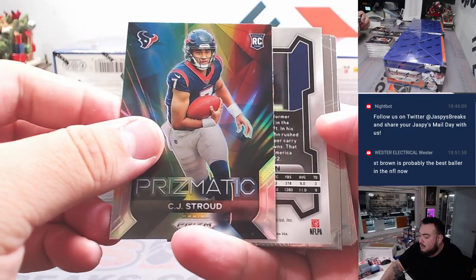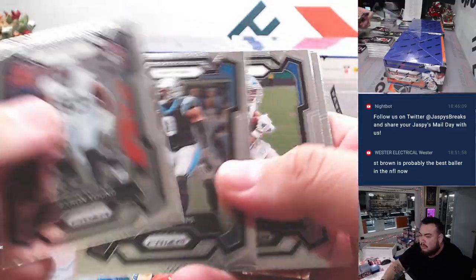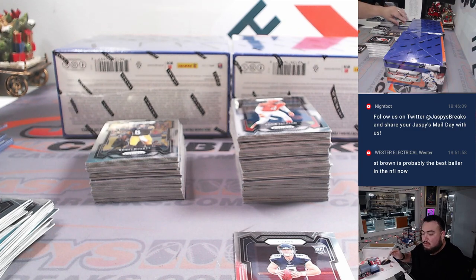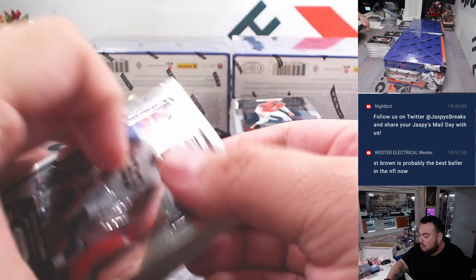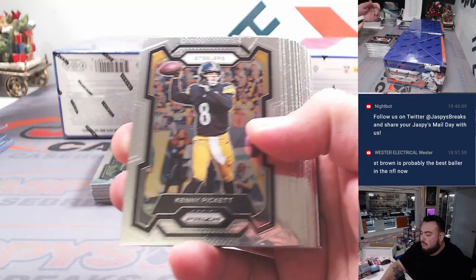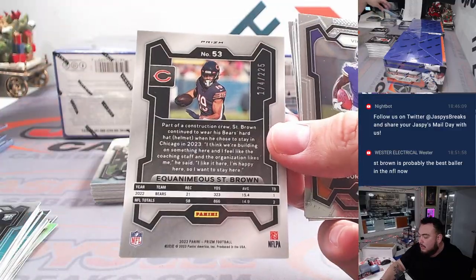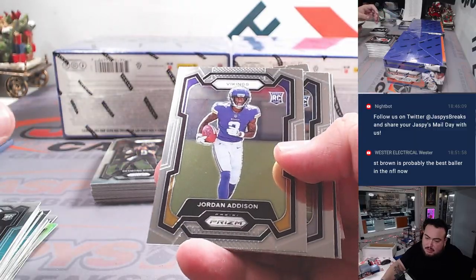All right, Daniil Hunter. We got CJ Stroud Prismatic. And nice Deuce Vaughn. Rookie autograph there for the Cowboys, going to Gabriel. Will Levis. Jake Ferguson. St. Brown's younger brother. Is he younger brother? I think it is, right? For the Bears. Mike Young. I think he's his younger brother.